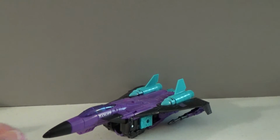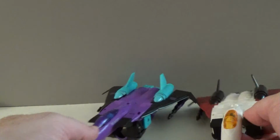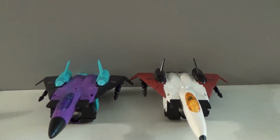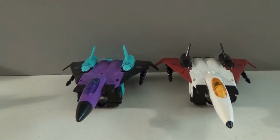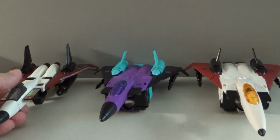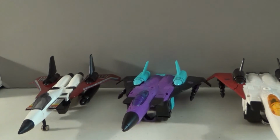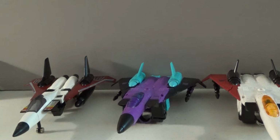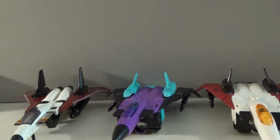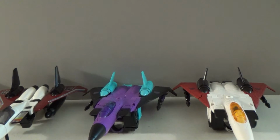And of course, for comparison's sake, here is the Earthrise one to be beside it. So you can see how they look. And of course, for a radical change, over here is the Generation 1 version. So you can see that it does carry some elements of the original toy, just carried over into a new way.